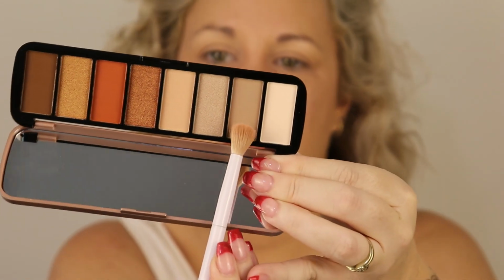Alright, so what am I going to do? I feel like I did the orange one in my last video, so I don't want to go full orange today. Let's just go with really neutral today. I'm going to go in with a nice fluffy brush. This is a Wet n Wild brush, and I'm going to go in with this cool beigey sort of color here. And these are nicely pigmented, as you would have seen in my video from yesterday.